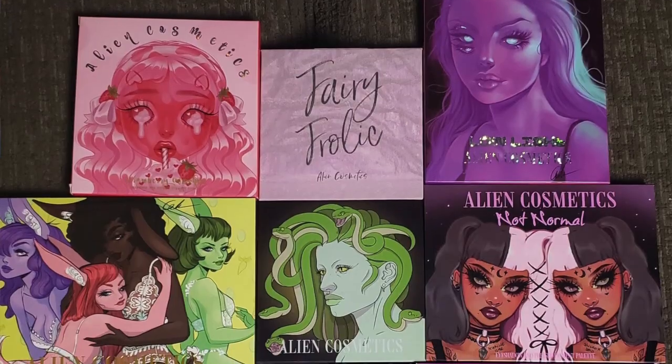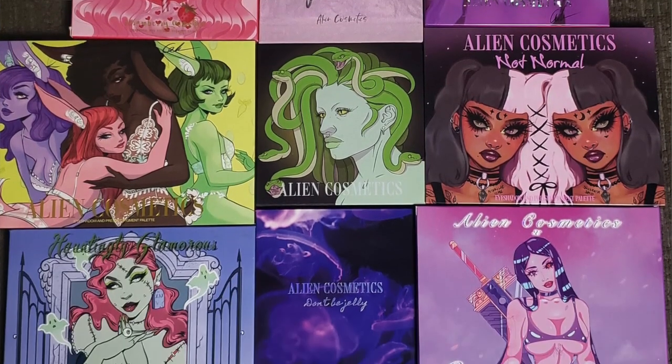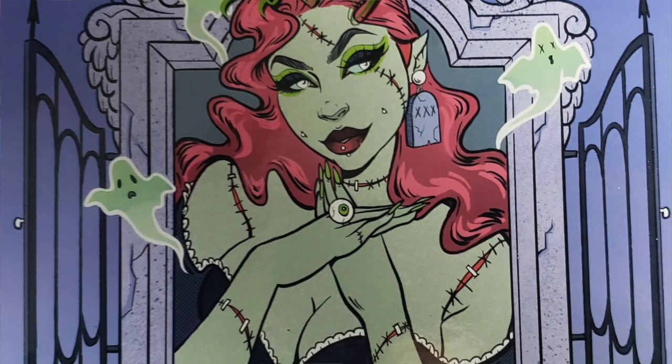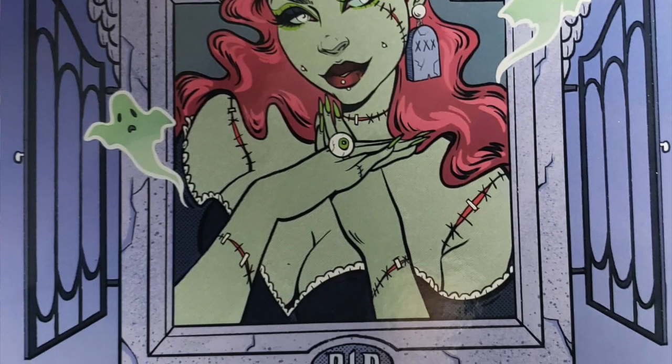I have many Alien palettes. I decided I wanted to feature these two because this is the newest. This is Alien Cosmetics and Sydney Nicole Hauntingly Glamorous. I love the pinup spooky cover on this. I did already show this palette in the unboxing that I did last night. I'm not sure when this is going up, Saturday, so yesterday morning.